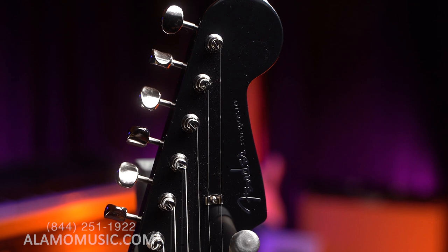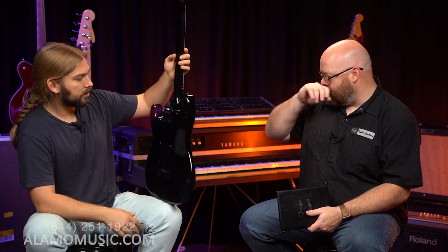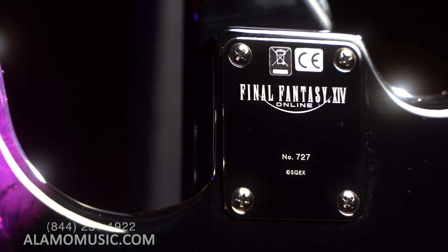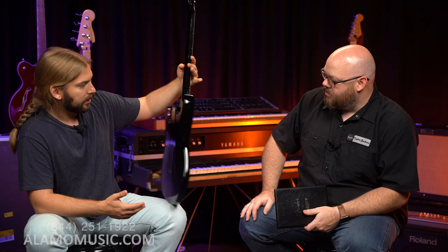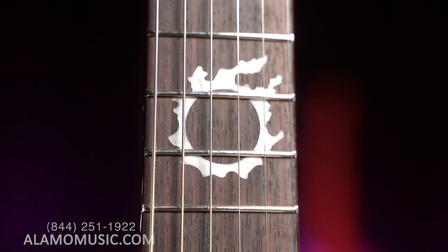You've got dark, basically black chromed hardware. Yeah, which is really nice. The tuners look good, vintage style, but sort of a black chrome, all blacked out, which is kind of cool. The plate is numbered as well, right? Yeah, it's got 727 on there with the Final Fantasy logo, and then you've got the Meteor inlay at the 12th.